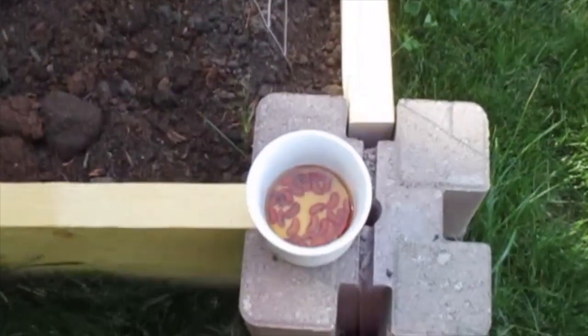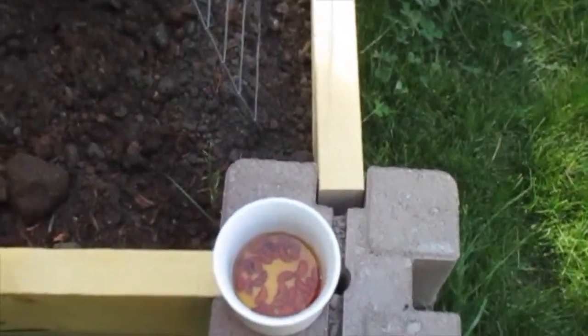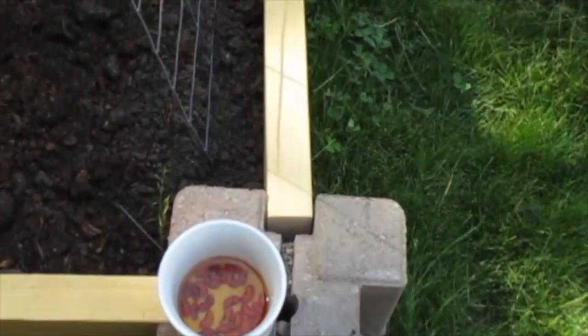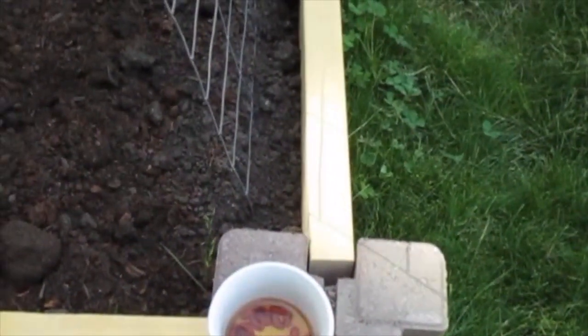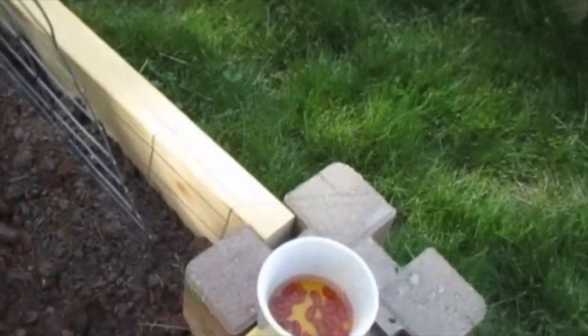So right here I have a little pot of Chinese noodle beans, red Chinese noodle beans that have been soaking overnight because it was recommended before planting. If you keep things well watered, you probably don't have to soak your beans, but I think it's just as good to give them a head start on softening up before they go in the soil, so that you're just continuing a process that's already started. So I'm going to plant those.